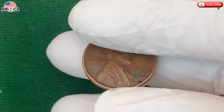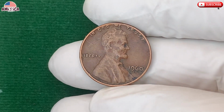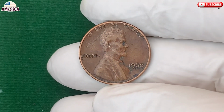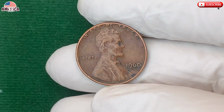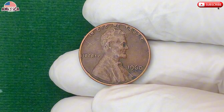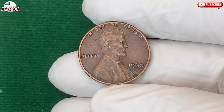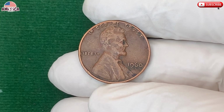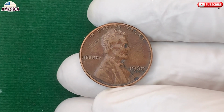The condition of the coin plays a huge role in its potential worth as well. Just like with any other collectible, the better the condition of the coin, the more it will be worth. The 1960 Lincoln penny, especially in the small date variety, is no exception. A well-preserved, uncirculated 1960 penny can fetch significantly higher prices than one that has been heavily circulated and worn down.